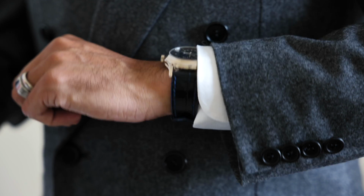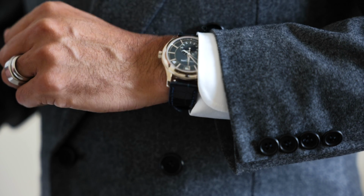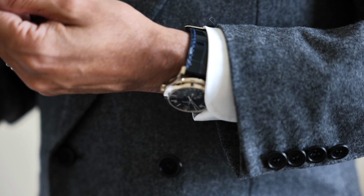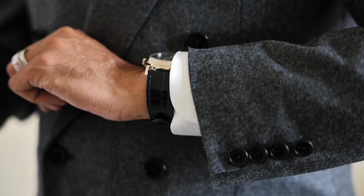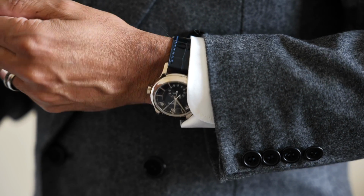But I did it the other way around just because of what was available to me at the time. I got the 5205G first and then the Calatrava. The 5205G features an annual calendar. It's a slightly sportier design, but still elegant. It has a complex blue dial that fades to black at the edges.